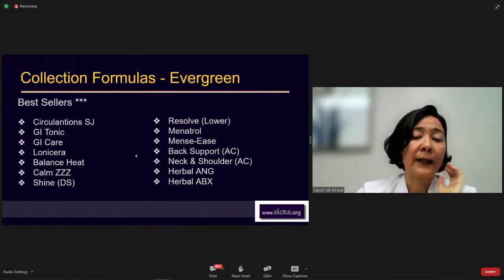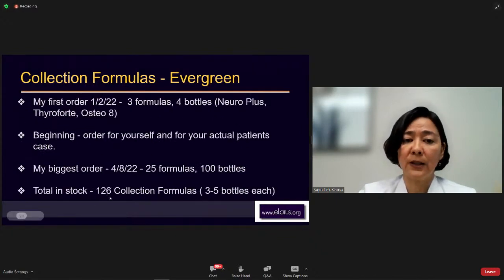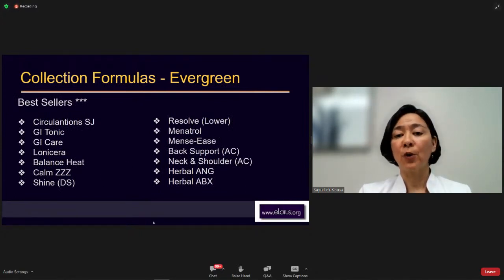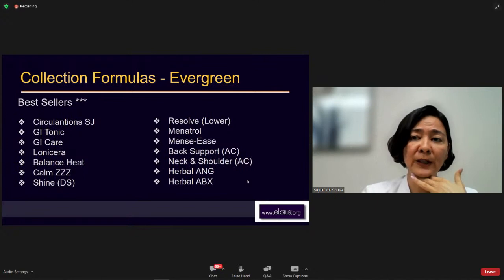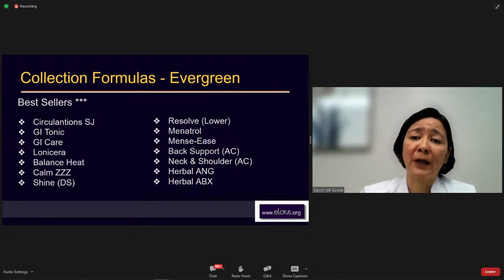So, like I said before, I have 126 formulas here today. Those are what I use the most. But for bacterial conditions, for example, we have other options depending on whether it is a respiratory infection or a GI problem, a bacterial GI problem. So there are a lot of other options. This is just a general idea for you guys.